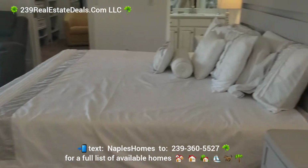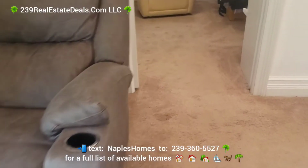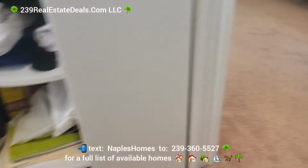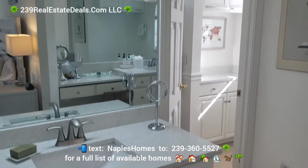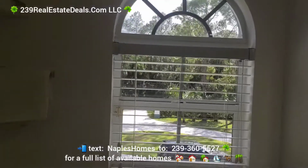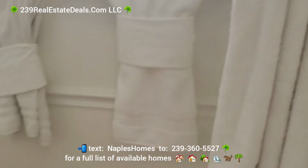That's the main master then. Nice ceiling details again. Nice, good size walk-in. Everything is nicely finished. Plenty of storage. Just for reference, there you go. Front entrance. Toilet. And your shower area.